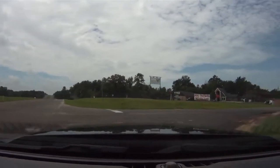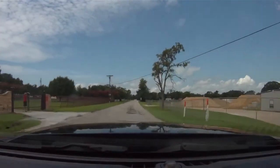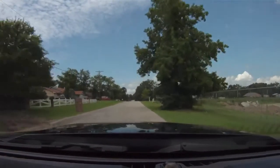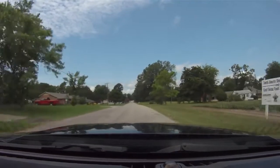Now, this road we're going to go down right here is very bumpy. This is one of the worst roads in my area. And it's very nice. You can see the camera's jingling around a little bit. This car rides surprisingly well, given that it's on low profile 19-inch wheels with summer performance tires.